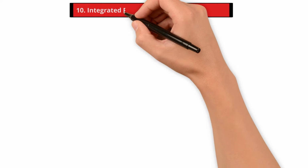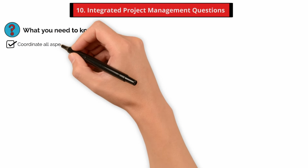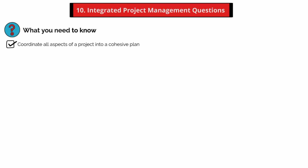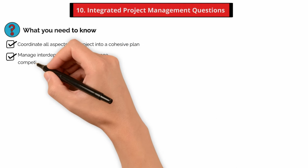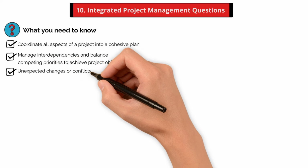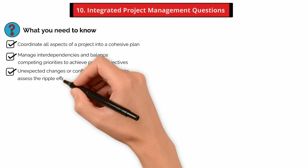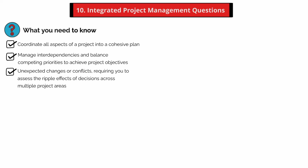Number 10. Integrated project management questions. These questions evaluate your ability to coordinate all aspects of a project, such as scope, cost, schedule, risk, and resources, into a cohesive plan. The questions focus on how well you manage interdependencies and balance competing priorities to achieve project objectives. Scenarios often involve unexpected changes or conflicts, requiring you to assess the ripple effects of decisions across multiple project areas.